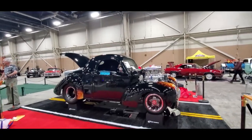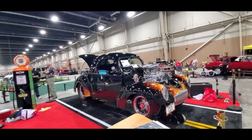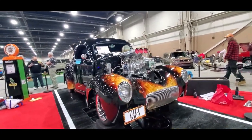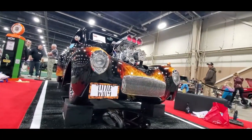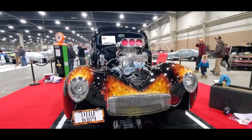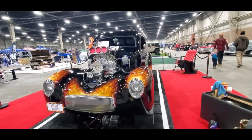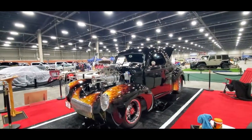What is a show without at least one Willys Gasser? Oh, what a face. What a face. Gorgeous.